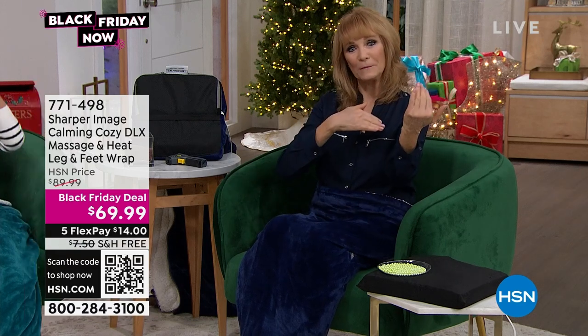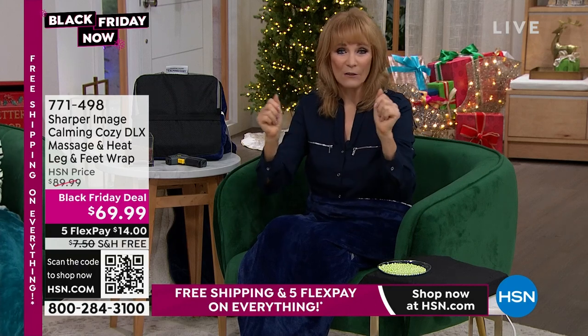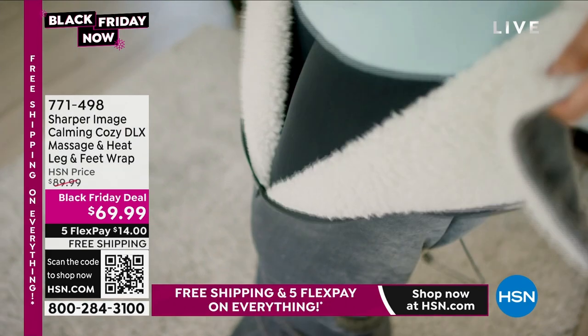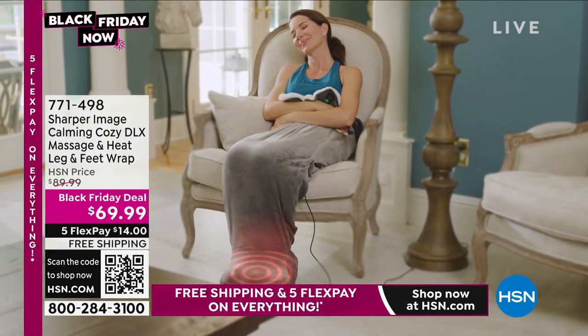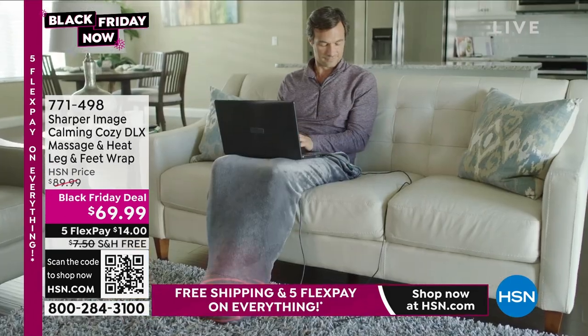Think back to last winter. Were you freezing? Would you prefer that it's 30 degrees outside, but your feet are somewhere between 97 and 127 in the heat? This has a zipper up the side, so it fits anyone. It has a stretch in the girth, so that's great. There is your digital controls.